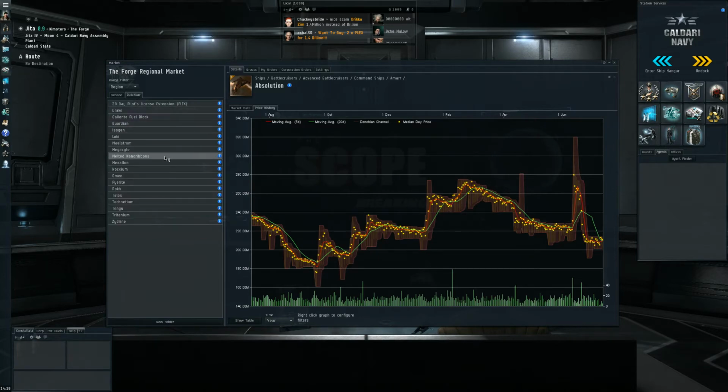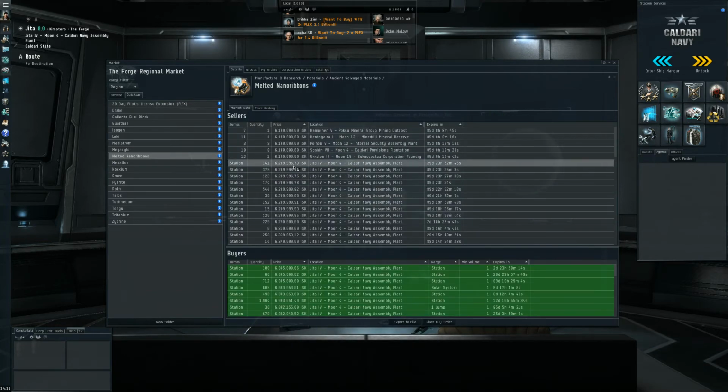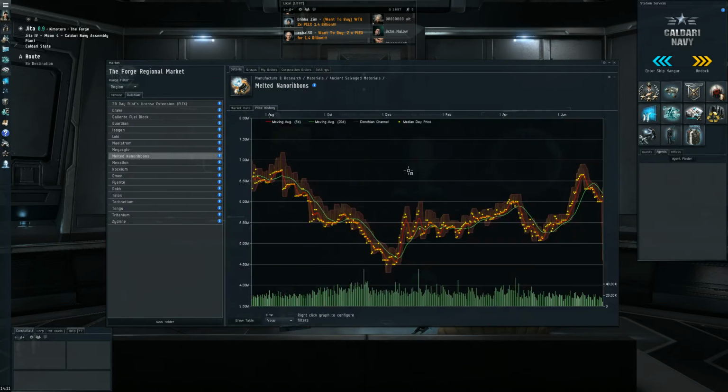After that, we have the Tech 3 market. The nano ribbons, they're finally coming back from their highs at 6.5 million. So I'm not sure what is driving the nano ribbons at the moment to have all of these pretty violent movements. But right now in Jita they're back down to 6.3, which is still pretty damn high if you look at the chart for the entire year. But there's definitely a downtrend. You can see the 5-day moving average plummeting back down and staying well below the 20-day moving average. So I think we'll see this continue to go down over the next few weeks.